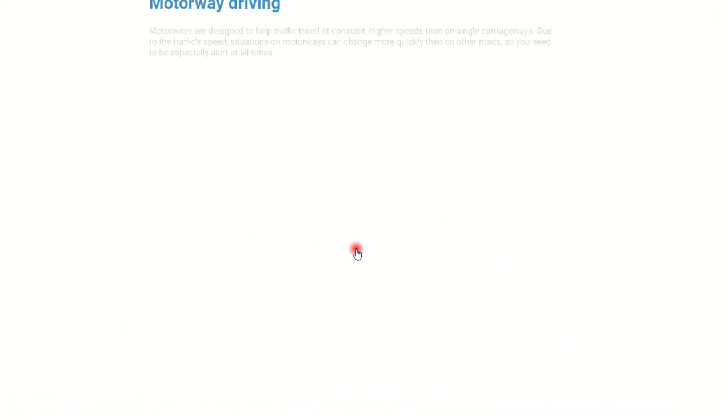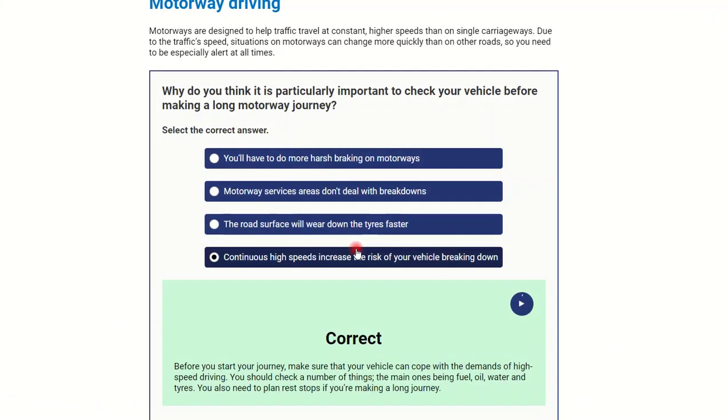Before you start motorway driving: motorways are designed to help traffic travel at constant, higher speeds than on single carriageways. Due to the traffic's speed, situations on motorways can change more quickly than on other roads, so you need to be especially alert at all times.